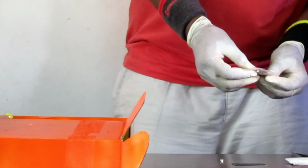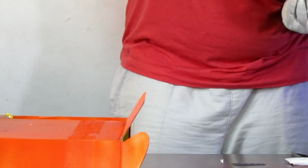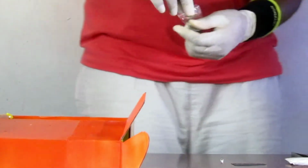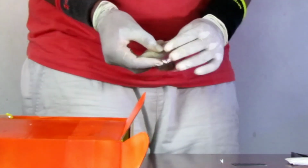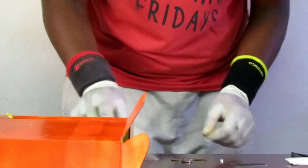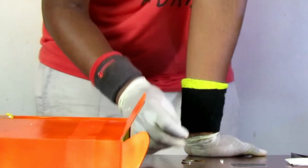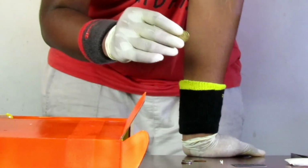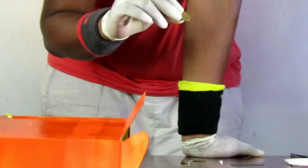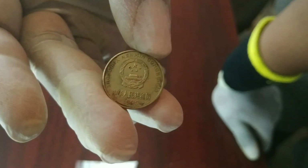And there's some kind of coins. There's 4 different type of coins. I'm gonna show it to you one by one. 4 old antique coins, I guess. I'm not quite sure. This coin is, I think it's from China, I guess. Something written in Chinese.